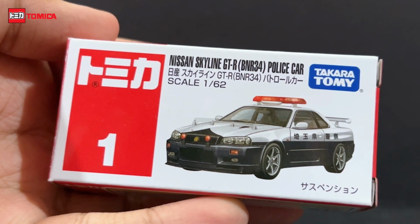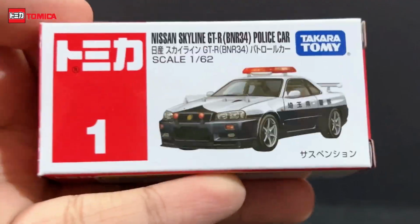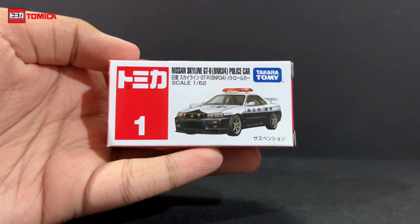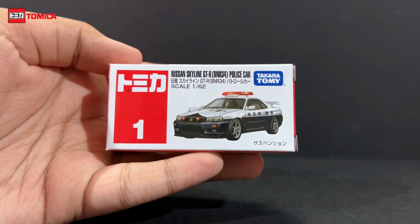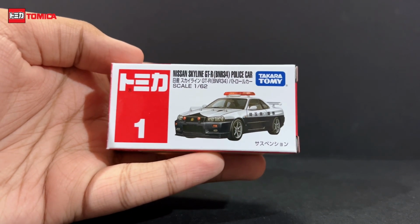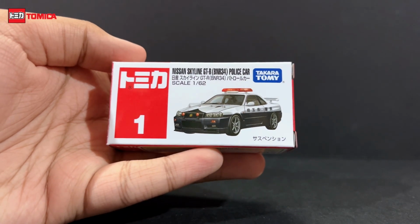Skyline GTR BNR34 police car. This is number 1 from the Tomica series. I'm not sure which year this is, but yeah, this is number 1, scale 1/62. So let's go ahead and open this up.